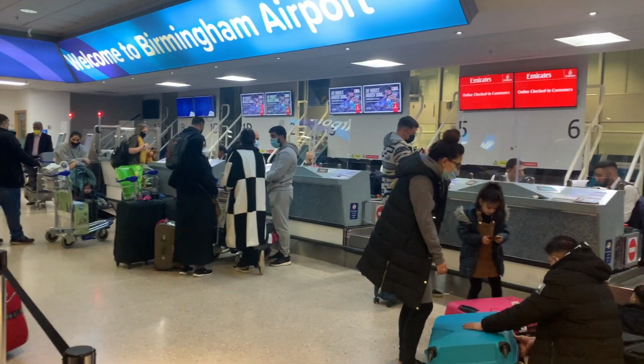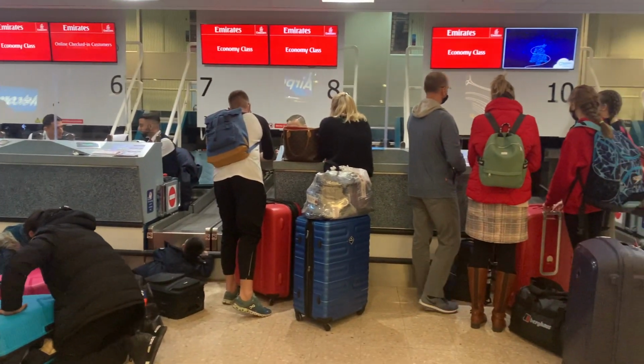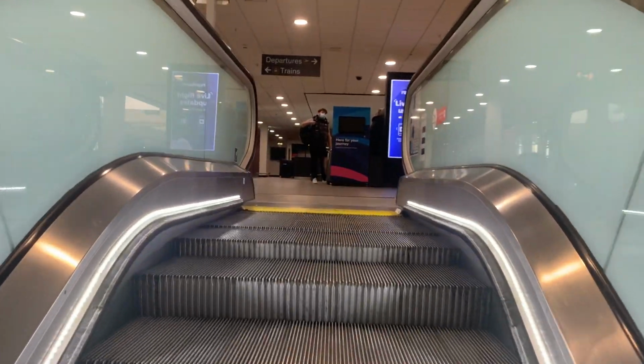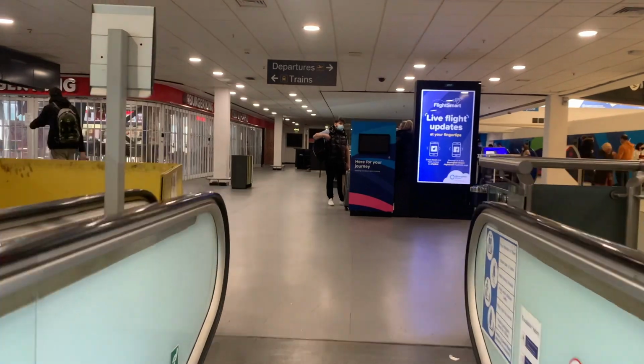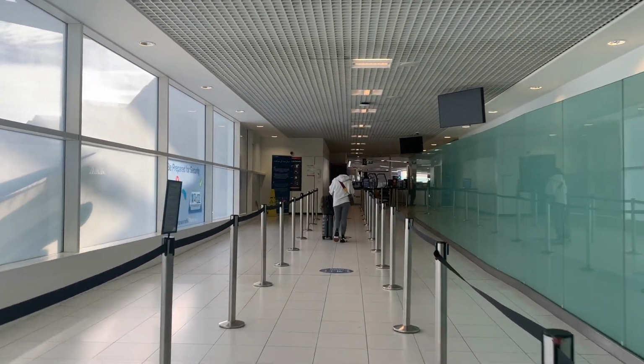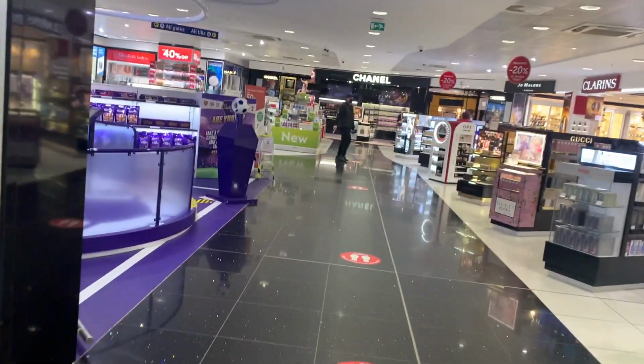Check-in for economy class in Emirates appeared to be quite busy today. I suspected the flight would be quite full today. After check-in, I proceeded through to security. Security itself wasn't actually that busy. As with any airport, after security you're funneled via the duty-free area.